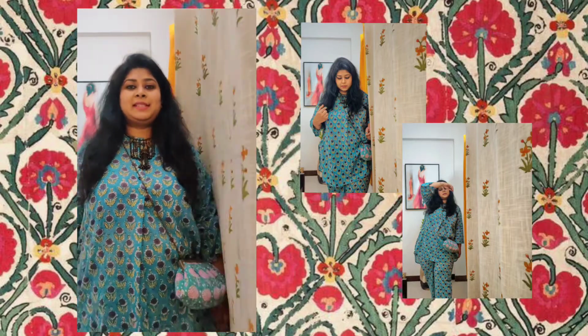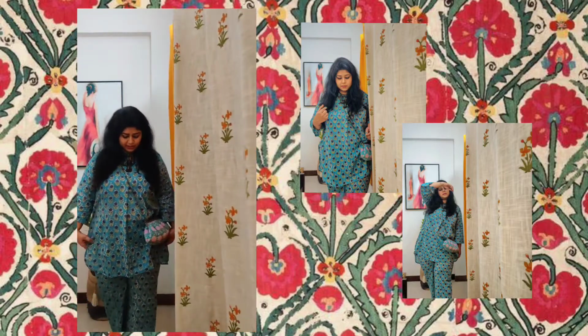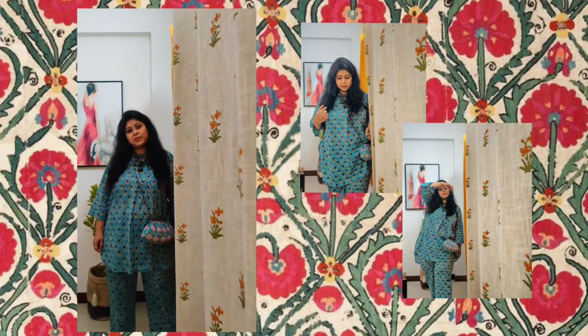Yeah, this is the simple way of styling this quad set. What do you think?